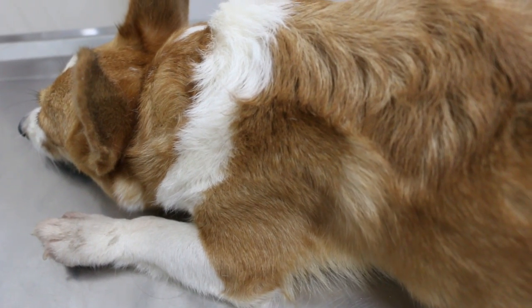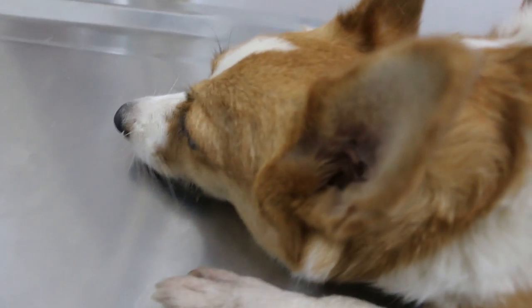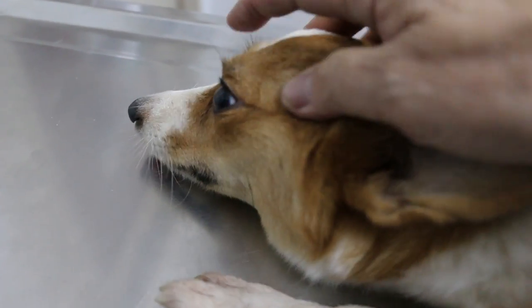26, right? 2026. I said November 2025. Okay, this Corgi, how old? One year plus, maybe two years. Two years, okay. So when was he admitted?